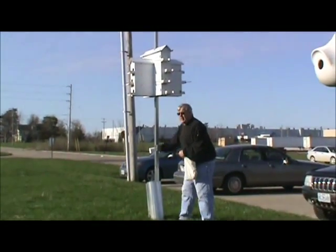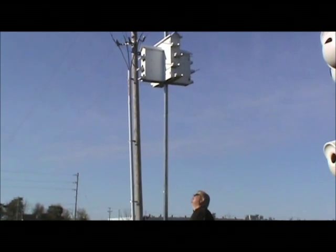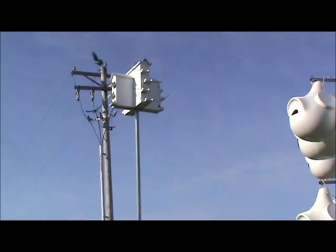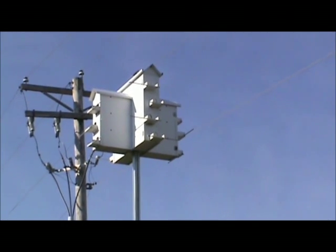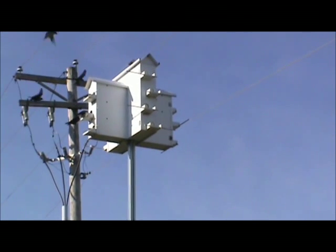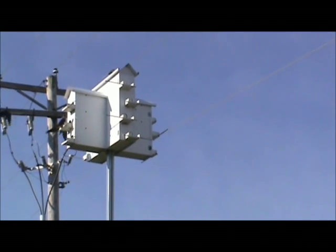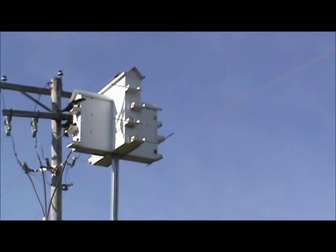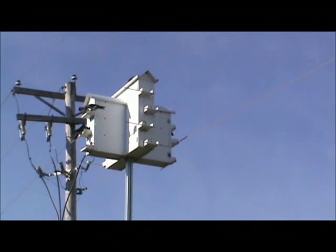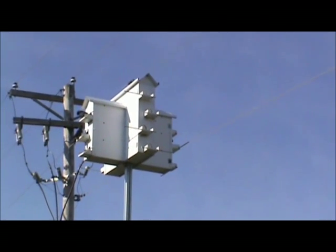Not so many martins in this house, so it'll be a second or two before they come. Whoops, I was wrong. Come and get it! You get some footage of him snarfing that bottom one. On the other side?